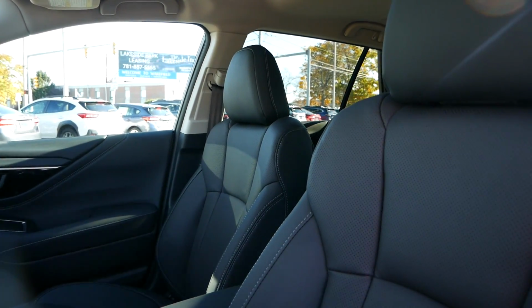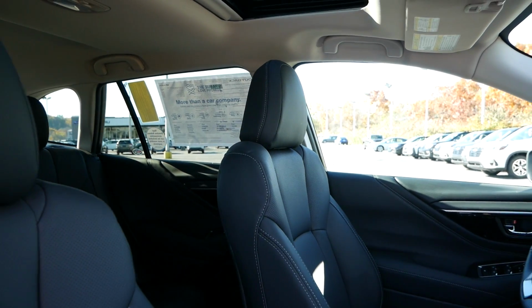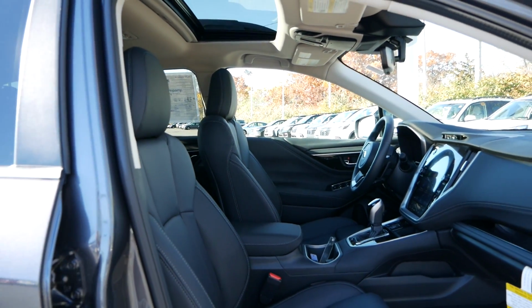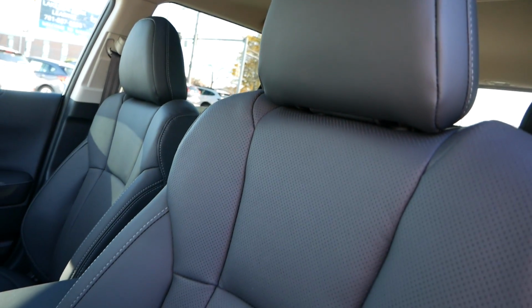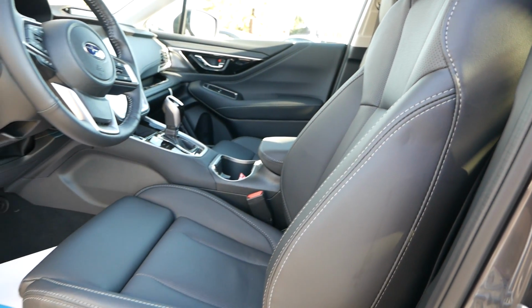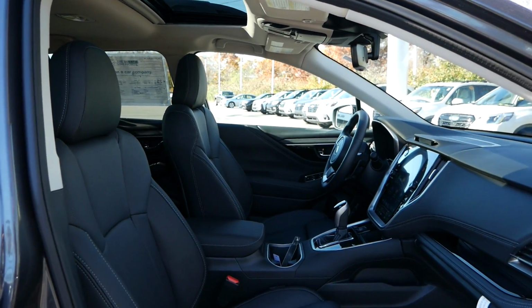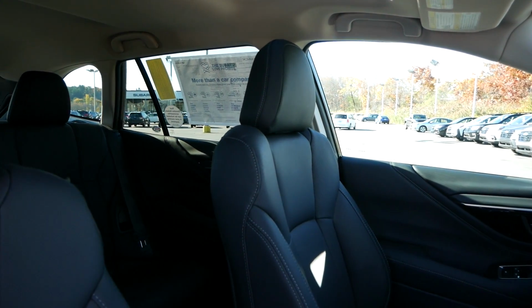for both the driver and passenger, with the driver's side being 2-position memory for added convenience. Across the different trim levels for the Outback, you can opt for Nappa leather with the Touring, and Subaru StarTex water-resistant fabric seats for the Onyx Edition and Wilderness, which both provide a lot of comfort and plushness. And this upholstery is no different, as interior quality has been a point of emphasis within the last few years.